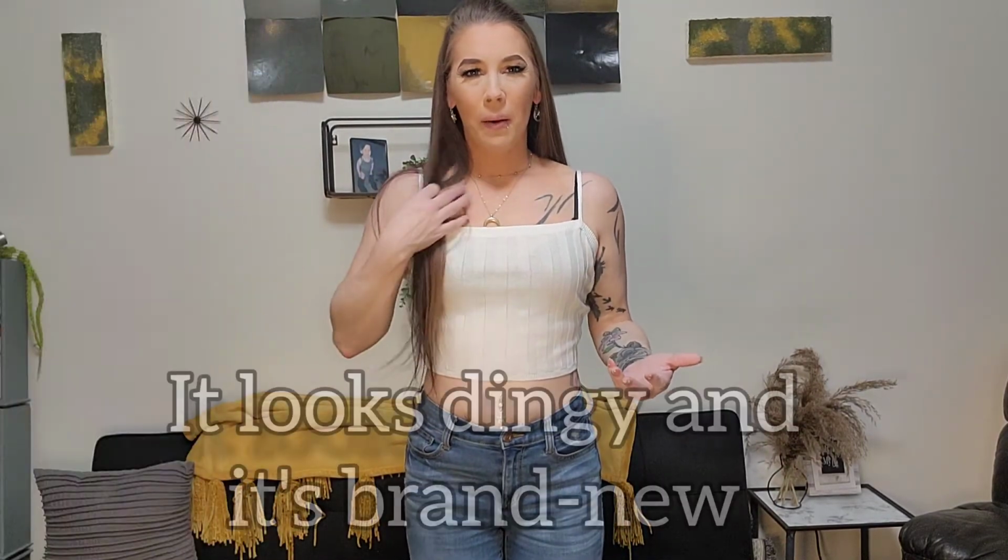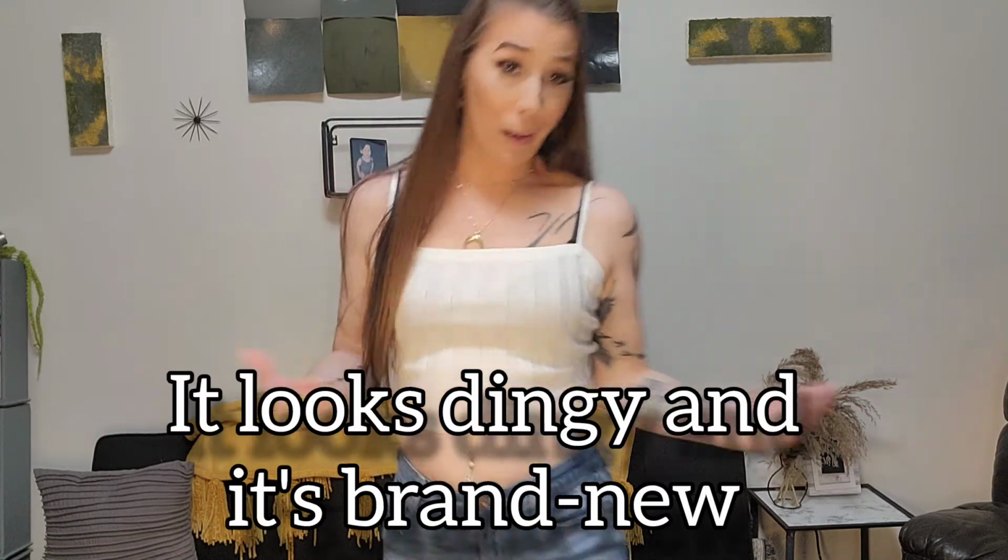All right, and here this one is. I'm not in love with this one. I don't know. It feels weird. It looks weird to me. I don't hate it. I just don't love it. I'm going to wear it because I have it, and I don't like to waste clothes.